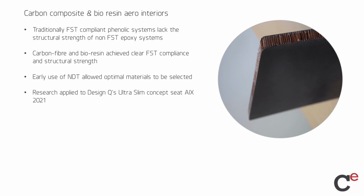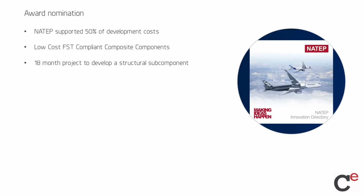For the development of the ultra-thin seat, Cecence integrated carbon fibre with a bioresin and achieved both clear FST compliance and strength. Early use of non-destructive testing was an integral part of the development process, allowing optimal materials to be selected at a very early stage. And the basis of this research, combined with Cecence's composite material, structural engineering and processing know-how, is at the heart of this innovation. Cecence were awarded support through NATEP in the form of 50% of the development costs for a project entitled Low-cost FST compliant composite components.